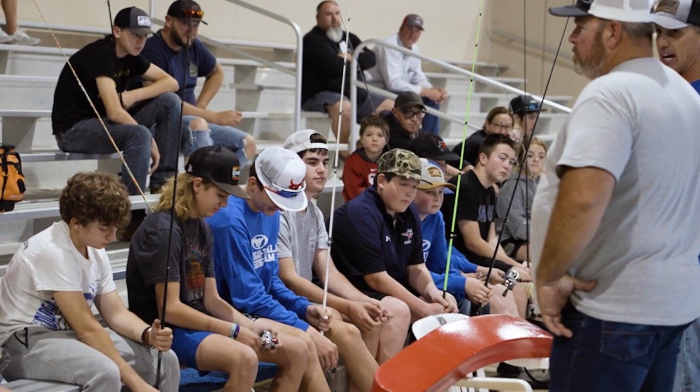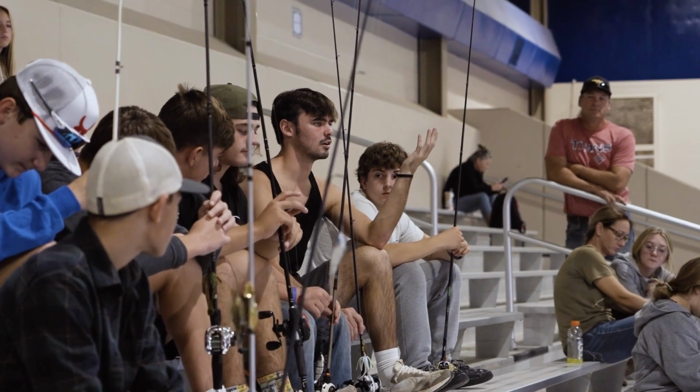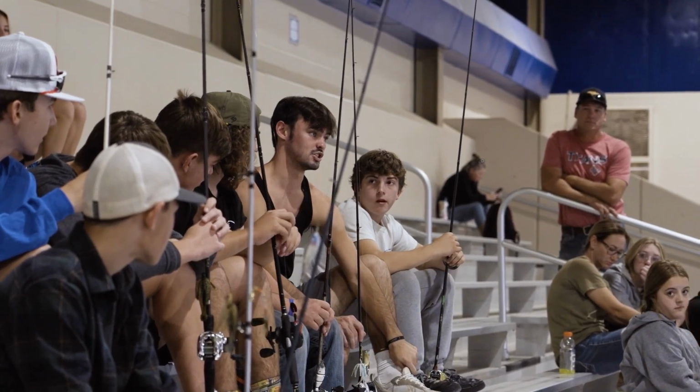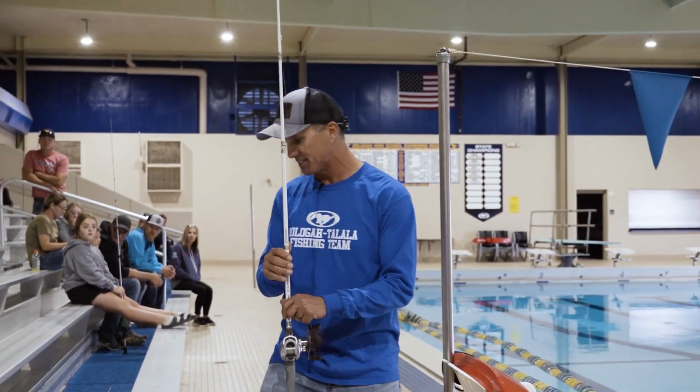Bo: Throwing a buzz bait, and I got a blow up, but it barely sucked it under. So when I set the hook, I wasn't expecting anything big, but once I started getting closer to the bank, I got it in. Did y'all see the picture of Bo's fish? He caught a really, really big one on a buzz bait. That's a great bait for this time of year.